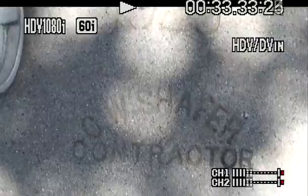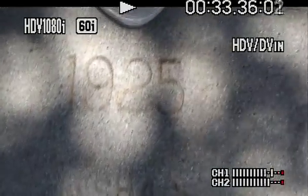Another few seconds. All right. Oh, let's hope we have enough tape for this. This is the contractor's mark. 1925, these steps and pathways were built. I don't think we have enough tape. Ah, well.